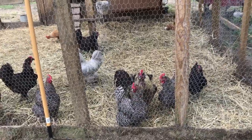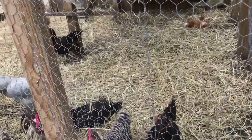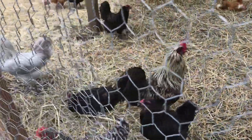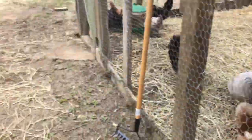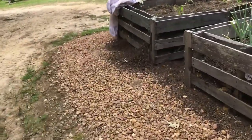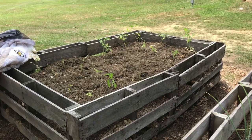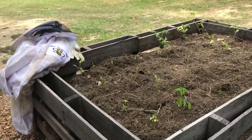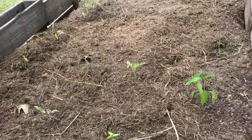We've also cleaned up the chicken coop, and we've got some that are enjoying that. And while they're enjoying new bedding, our raised beds are going to be enjoying these new plants. Let me tell you what the deal is with some of these, some of these that don't look too hot down there.